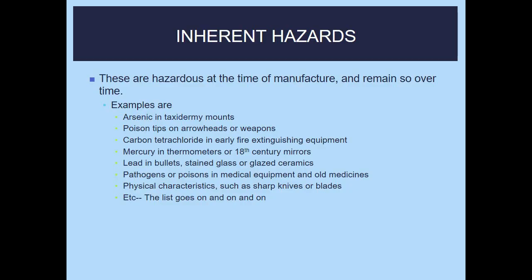Inherent hazards are things that are hazardous at the time of manufacture and stay hazardous into perpetuity. So things could be arsenic and taxidermy mounts. That's one we like to talk about a lot. Poison tips on arrowheads and weapons. Early fire extinguishing equipment tended to be glass balls filled with carbon tetrachloride. You would throw it at the fire and it would extinguish it. It's also highly carcinogenic.